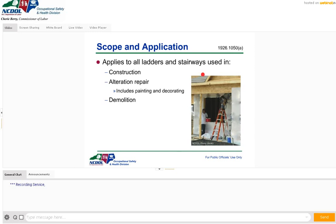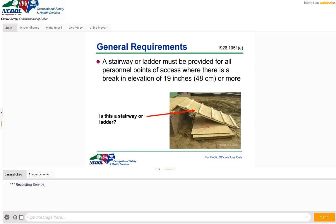Okay, let's go on to the next slide. Now the standard says in construction, if you have an elevation of 19 inches or more, you should provide a safe way to get up there. Now, the question on the slide is, is this a stairway or ladder? What is that? That's right, Paula, neither. Okay, it's a ramp. There we go, it's a ramp, that's correct.